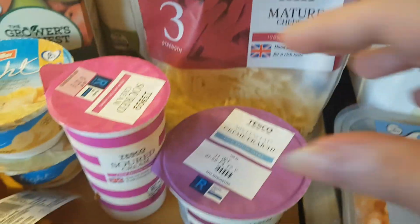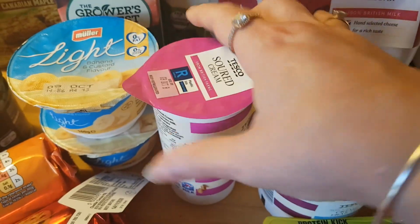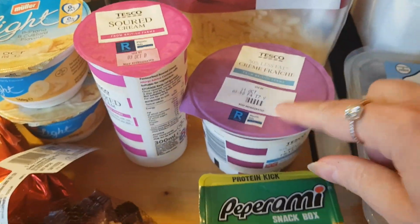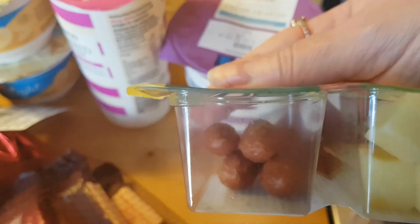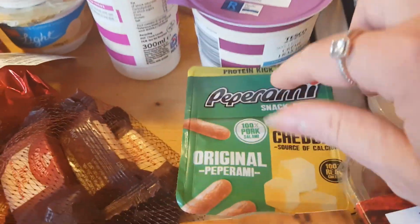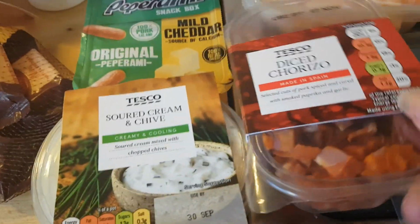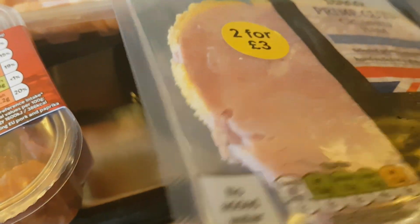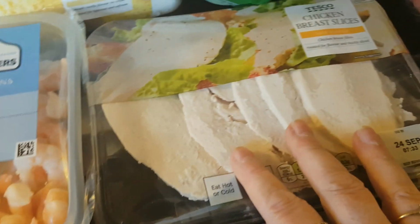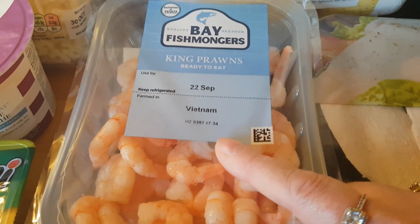2 bags of mature cheddar. 2 of the banana custard yogurts. Some sour cream and some creme fraiche. A little pepperami snack pot. This is the one with the little cubes of cheese and little mini pepperamis. So again, that's a little lunchbox treat. Some little blocks of mature cheddar. Some sour cream and chive dip. Some diced chorizo. Prime cuts crumbed ham. So this is just the ham with the breadcrumb around it. And then some chicken breast slices. Some cooked king prawns ready to eat.